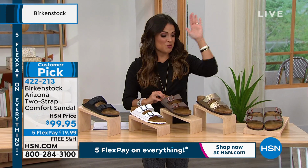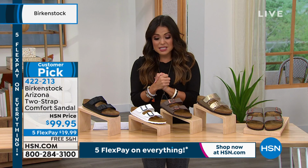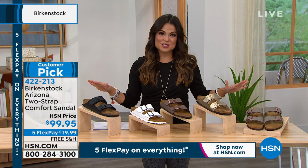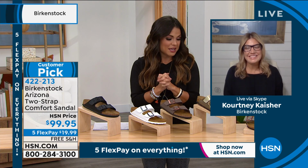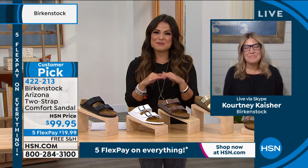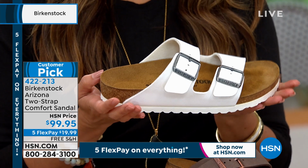So some of you, I know, you know your exact Birkenstock size. You can see that online. But honestly, you can't go wrong with this one. I think it's a great place to start as well. Don't you think, Courtney? If they've never tried Birkenstock, you might want to go with that classic two-strap Arizona. Well, this is what everyone knows. When you look at the Arizona, you know it's a Birkenstock, and that's how people recognize Birkenstock.